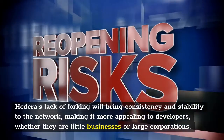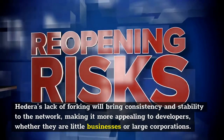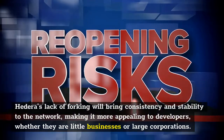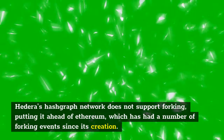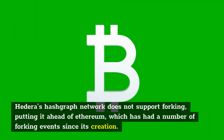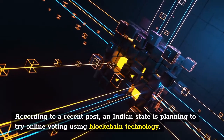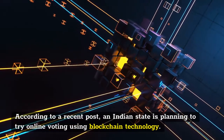Hedera's lack of forking will bring consistency and stability to the network, making it more appealing to developers, whether they are little businesses or large corporations. Hedera's hashgraph network does not support forking, putting it ahead of Ethereum, which has had a number of forking events since its creation. According to a recent post, an Indian state is planning to try online voting using blockchain technology.